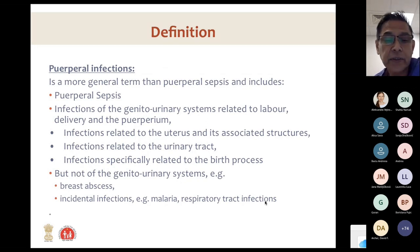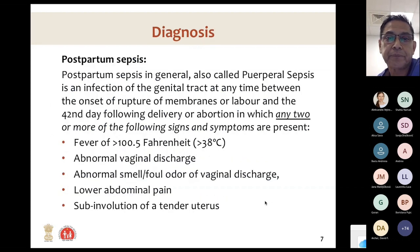What is not included are things like breast abscess and other infections like malaria in different parts of the world, or Kala-Azar, maybe in the tropical areas. You can have respiratory tract infections. These are not puerperal infections as such, although they happen in the puerperal period, but they do not count as puerperal sepsis or puerperal infection.